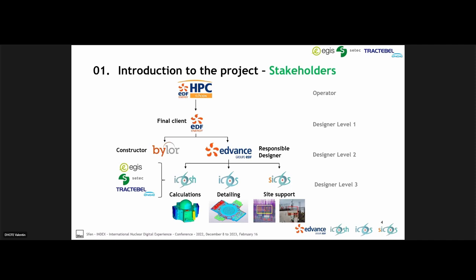In terms of stakeholders, you can see at the very bottom of this page that we are a joint venture, so Egis, setec, and TRACTEBEL. We work all together on three different areas. First, on the calculations. So we do the finite element calculations of the nuclear island. So this is the ICOSH consortium. Then on the detailing, so we produce the reinforcement and the arrangement models, as well as all the drawings of the construction of the EPR.